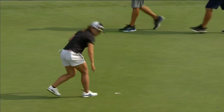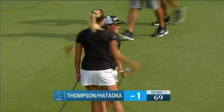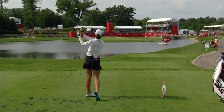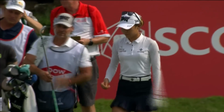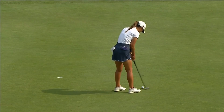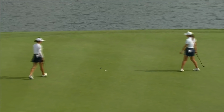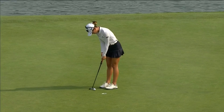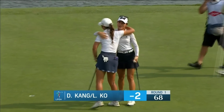3 birdies, 2 bogeys, 1 under par 69 for Nasa Hataoka, who won last weekend a couple of hours to the south in Sylvania, Ohio. Starts left, trying to cut back towards the hole. Spin some, be really good. Fuller. So 7 birdies, 3 bogeys, a double. Adds up to a 68, which is still, as you said, good score.